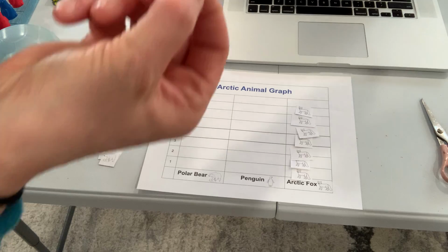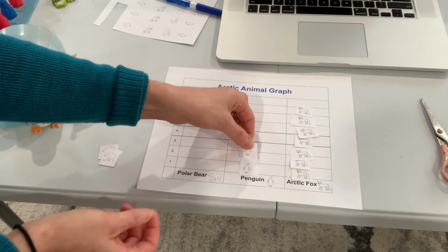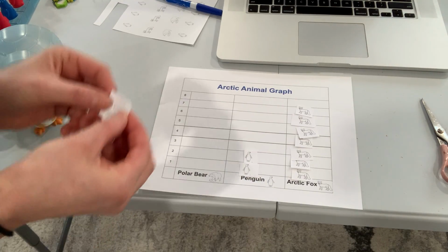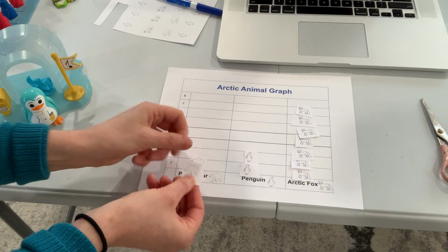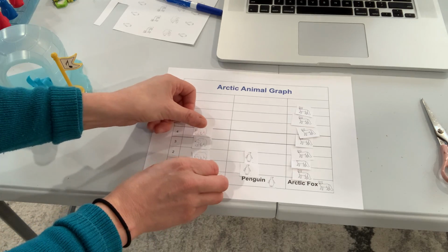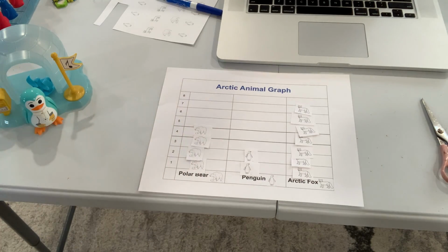All right, now I have the penguins. So let's look. We have 1, 2. I happen to have 2 of these penguins. And then last but not least, I've got my polar bear. Okay, let's count them. Ready? 1, 2, 3, 4.